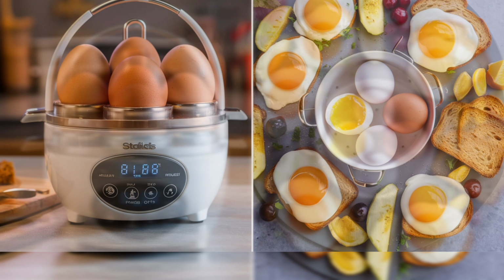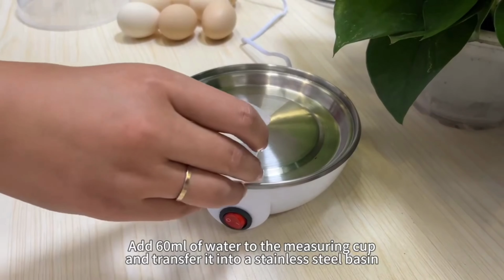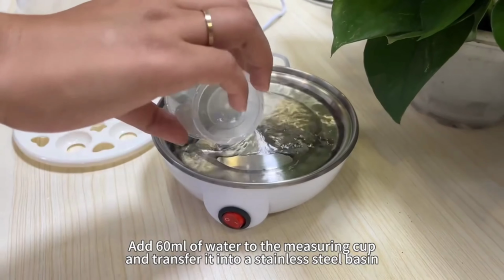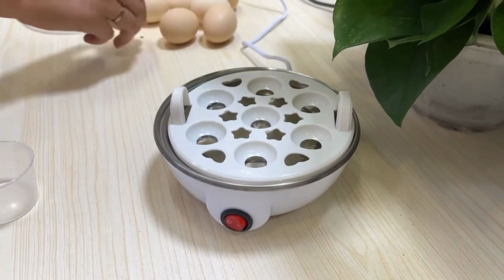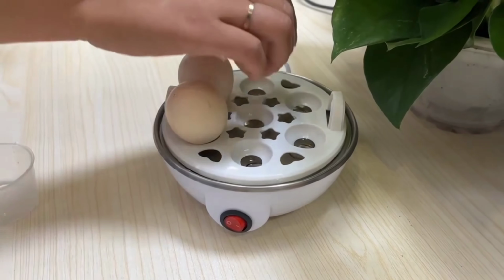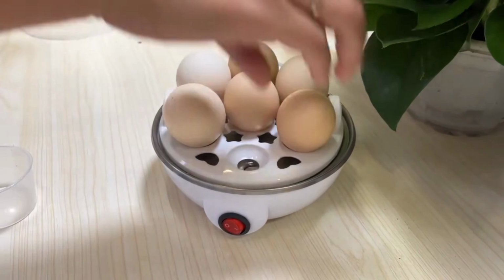Number 5. Egg Cooker Automatic Power Off Home. This multifunctional machine is perfect for cooking up to 7 eggs at once, whether you prefer them boiled or as a delicious steamed egg custard. Its compact design makes it ideal for small kitchens or single-person households.